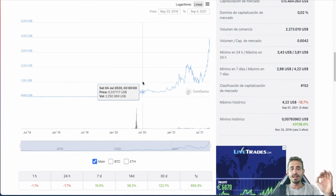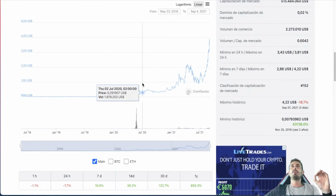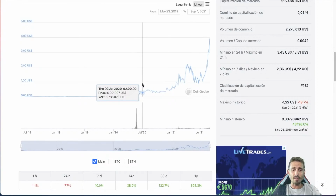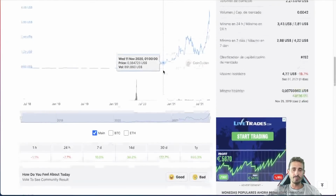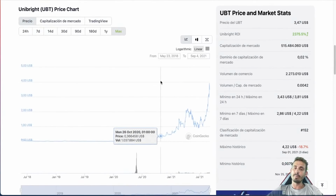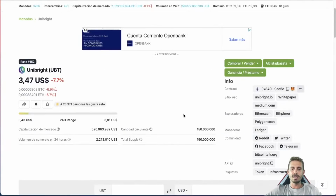I got a bag here. It must be around about 10% of my portfolio. I'm extremely bullish. I did buy a decent bag, and I've already 10x'd, even more, 15x'd since I bought this crypto at 20 cents, which is one of my very good investments. Not the best one. My best one is VeChain. And I think this one could easily go to the $10.